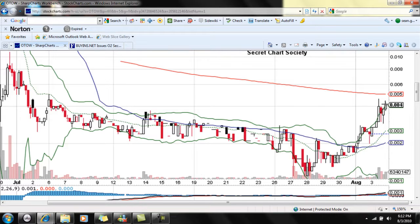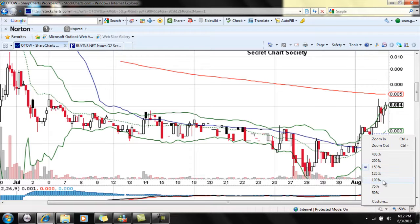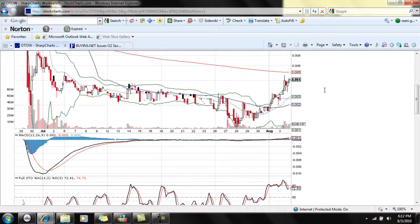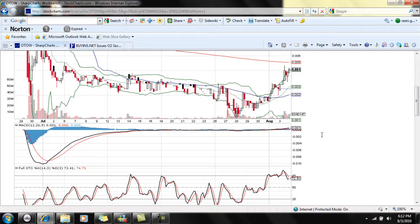And as you can see, we closed, the top of the candle was right at the top of the upper Bollinger Band at 41, so I would look for a good open tomorrow, as long as the other indicators say so. And what we're going to do is we're going to take another look down here at the MACD. I know it's kind of hard to see, but maybe if I zoom in, it'll help out a little bit.